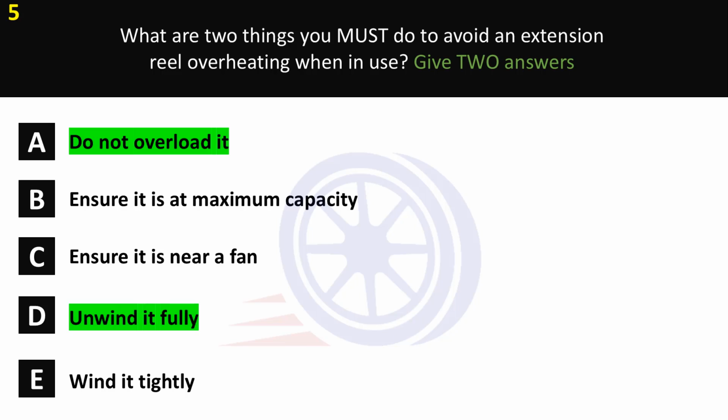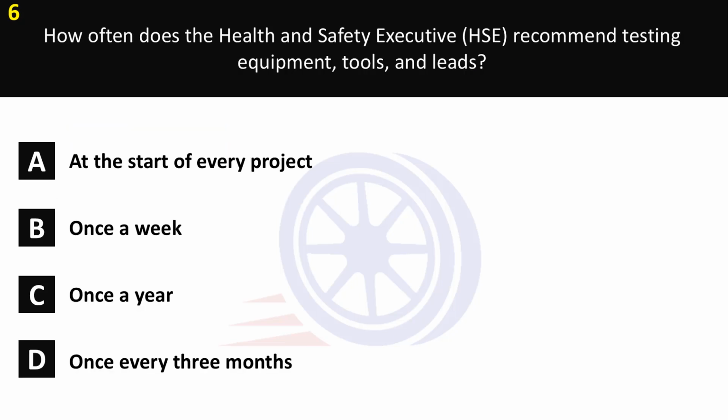How often does the Health and Safety Executive, HSE, recommend testing equipment, tools, and leads? A. At the start of every project. B. Once a week. C. Once a year. D. Once every 3 months. Correct answer, D. Once every 3 months.